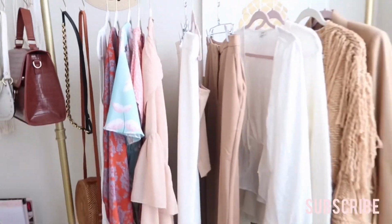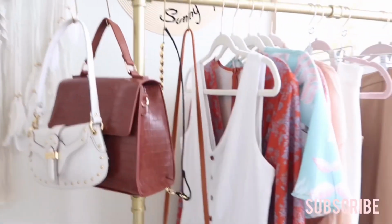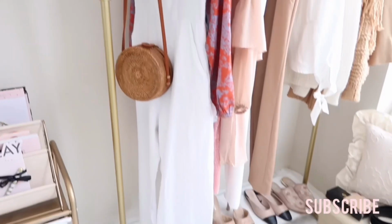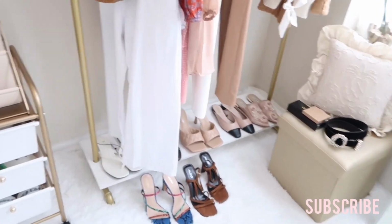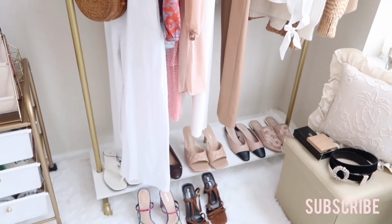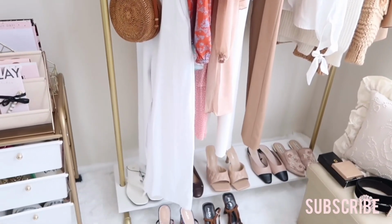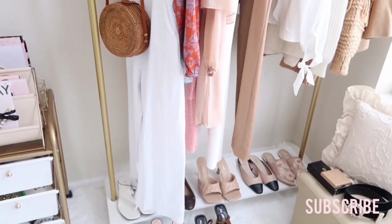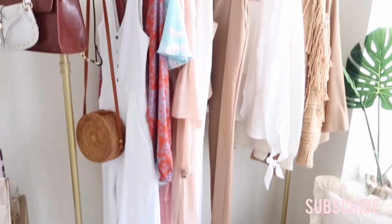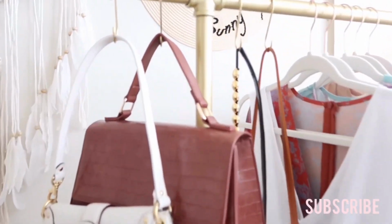To do a haul video. This is why you see these on the rack. I really like this clothing rack. I just bought that not too long ago from Amazon. I'm gonna link that down below. I assembled it myself. It didn't take long. It was quick. I was able to just screw them on quickly. So I really love that.